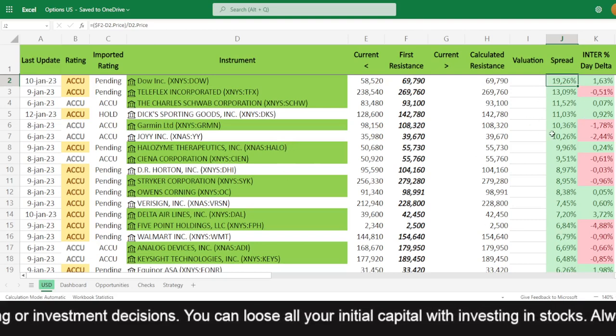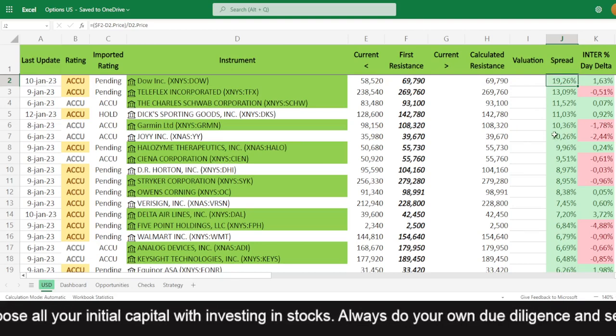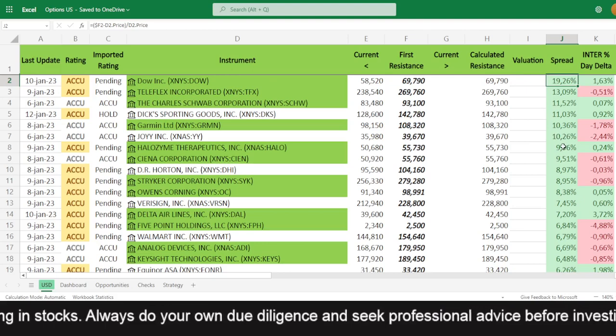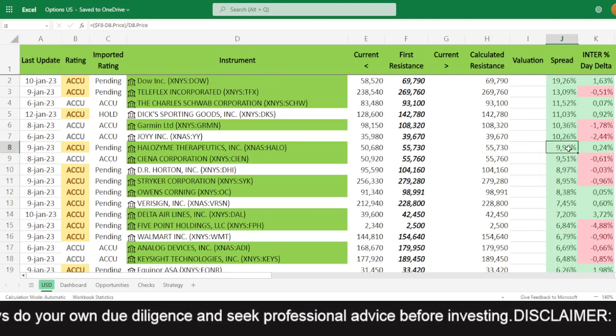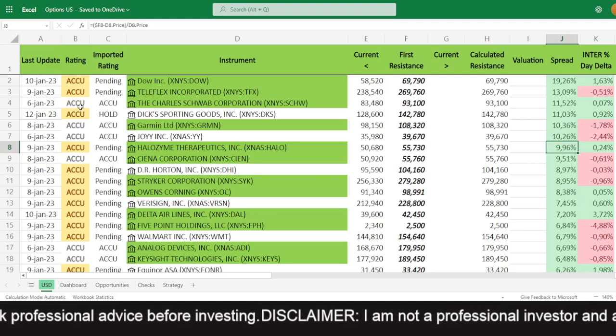Again, my sweet spot to choose spreads above 10% is completely arbitrary because even stocks with a lower spread can still be interesting if your professional advisor agrees with you.